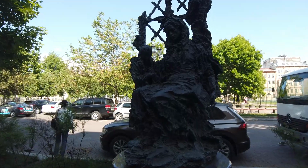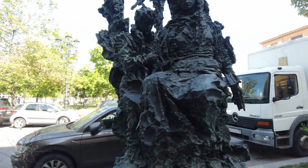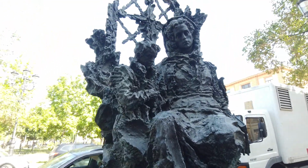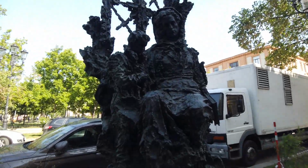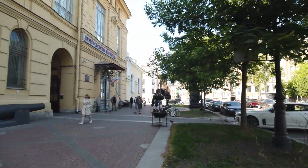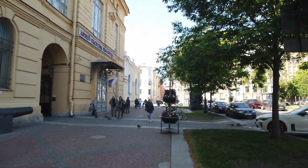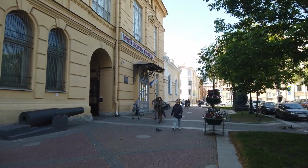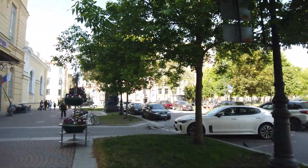That's a beautiful sculpture here. Very beautiful. Very unique style. There's no text name of it, so not sure how to call it. And since we're approaching the Musée Обороны Ленинграда, meaning it says it's a museum of defense of Leningrad.